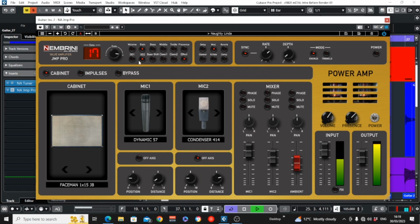Clean 1 will serve you well for extreme clean, whereas Clean 2 brings the jangly, glassy, Marshall clean through breakup tones. The bass shift control is simply on or off and changes the character of the low end. This will be easier to demonstrate later than to try to put into words now.